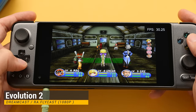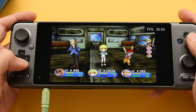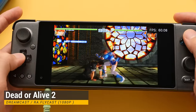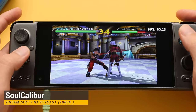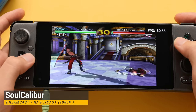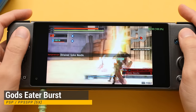Here's Dreamcast performance with the Flycast core. We have the resolution set to 1440p, and we are using widescreen hacks. Now let's move over to PSP, and we are going to upscale these games to 5x native resolution.